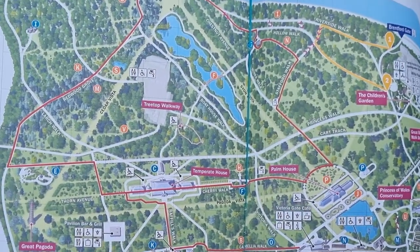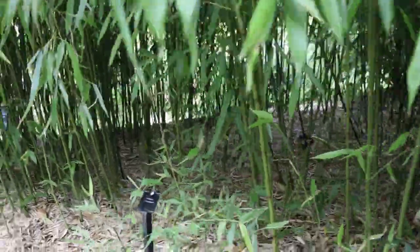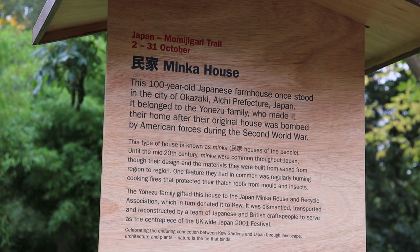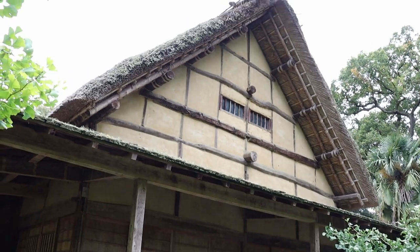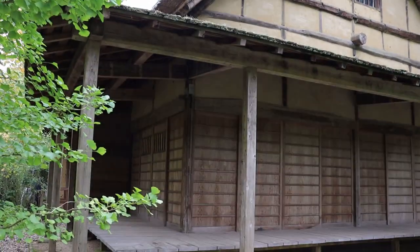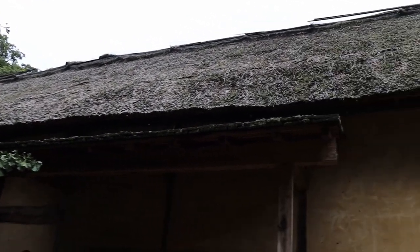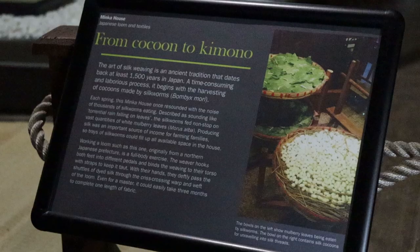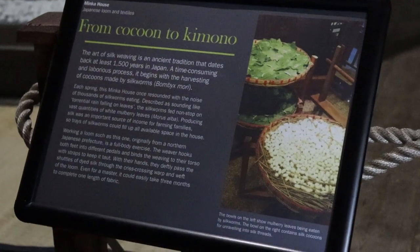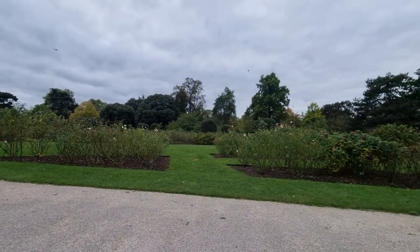Now we'll make our way through a small bamboo forest leading us to a Minka House, which is a traditional house with a thatched roof. That is it, guys, for a day out in the Kew Gardens, and now it's time for dinner.